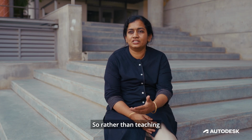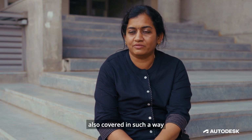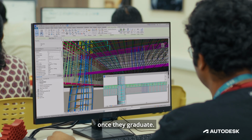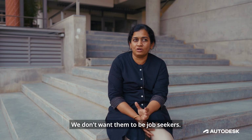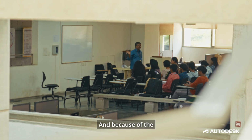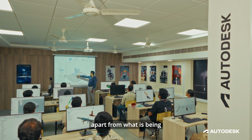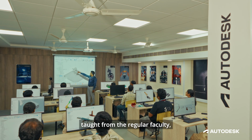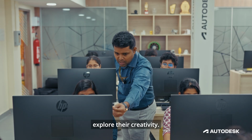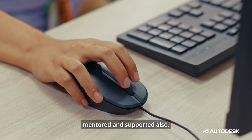So rather than teaching them as only a software, we make sure that the application part is also covered in such a way that our students will be industry-ready professionals once they graduate. We don't want them to be job seekers, we want them to be job givers. And because of the Autodesk Design and Make Studio, apart from what is being taught from the regular faculty, they have their own avenue where they can explore their creativity, which is being mentored and supported also.